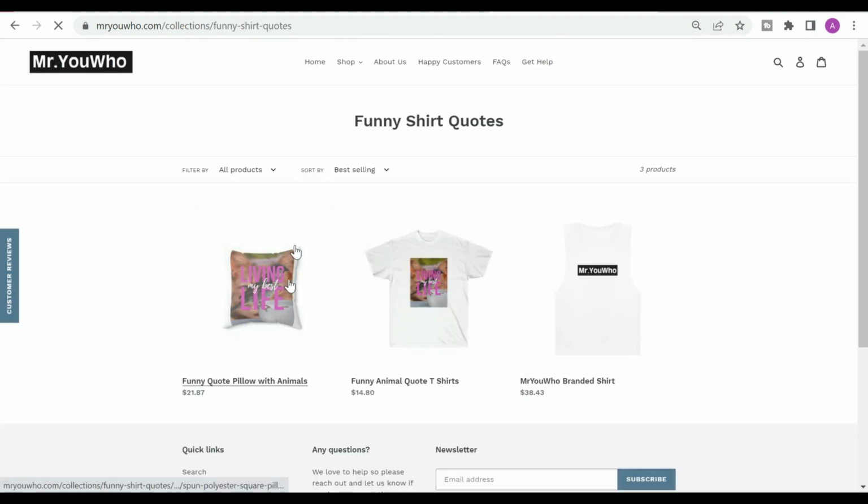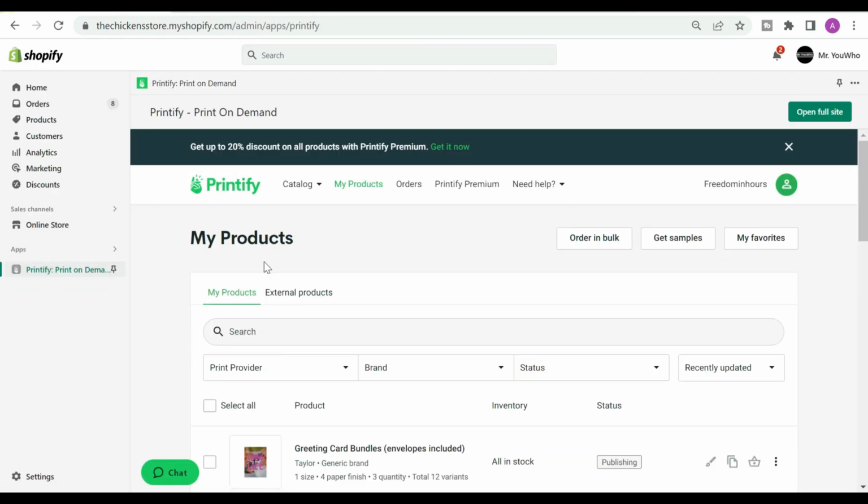And as you can see, you've got the pillow there, you've got the shirts, Mr. Yoo-Hoo singlet as well. So it publishes automatically to your store, and then you can start sharing those products out there in the marketplace. So I'm going to jump back onto the Printify app and have a look. So if we go and have a look at my products, you guys can see a number of different products I've actually put on here already.